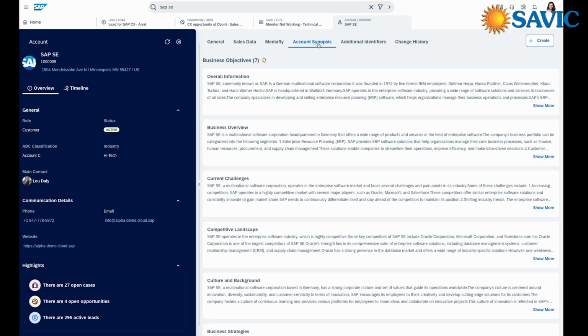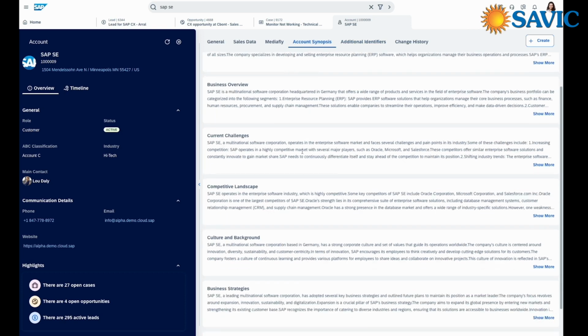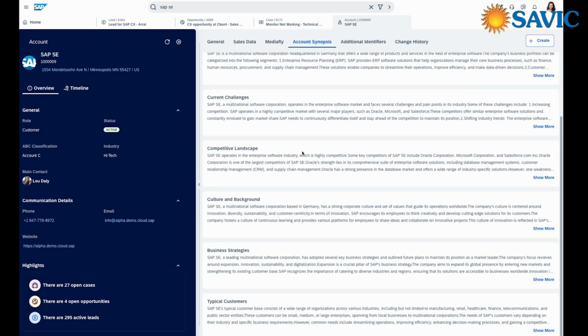Now, this is where the account synopsis, which is the third capability, comes in, wherein on the account screen, we have the account synopsis tab where it's A to Z about the respective account when it comes to the business overview, the challenges, the competition, the business strategies, and so on.